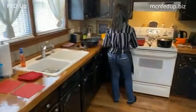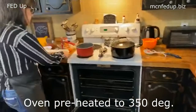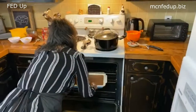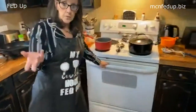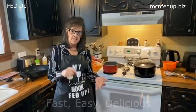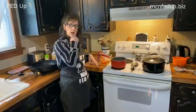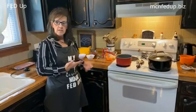Now, as you can see, on top of my stove, I have water boiling, and that is for my pasta fazool. Okay, so what is pasta fazool? Pasta fazool is a bean soup. But because this is fed up, fast, easy, and delicious, I'm going to make my version of pasta fazool. Pasta fazool is an Italian dish, and it kind of takes a long time.